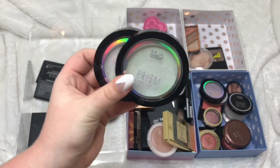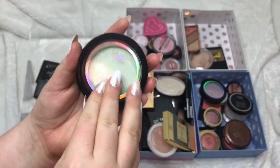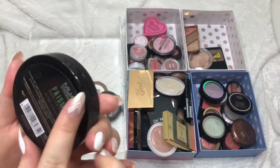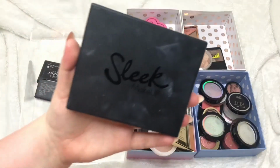I have two more of the MUA Prism highlighters. I have Polarized Green, which is actually a green highlighter, and I haven't tried this out, so I will be putting this in the try pile. And I also have Ultraviolet, which I again haven't tried out yet, so I will be putting this in the try pile as well.